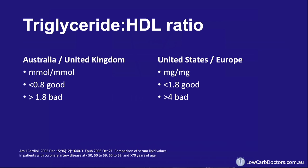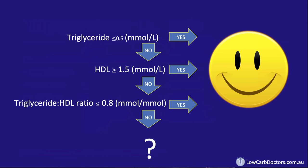But in Australia, if you're under 0.8 in terms of millimoles a litre, or in the US, if you're under 1.8 with milligrams, then you can probably rest easy. So if I'm interpreting a blood test, I'll usually look at the triglycerides. If they're good, happy days. If not, try the HDL. If that's good, excellent. If not, we move on to the triglyceride HDL ratio.